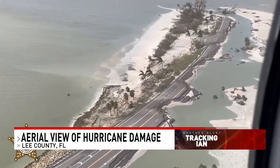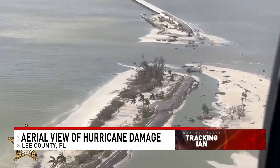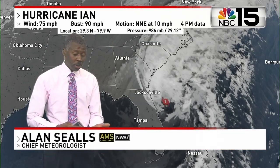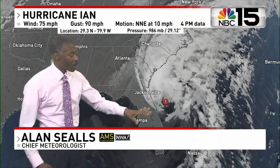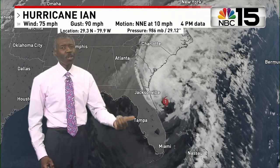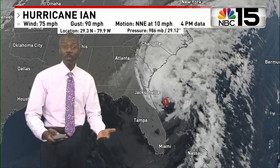Now to the Gulf Coast Chief Meteorologist Alan Sealls for the latest on Ian's track right now. Big damage in Florida, but now Georgia, South Carolina, and North Carolina are looking at a Category 1 hurricane. It's on the low end, but it's still going to be a rain threat. It is going to be a surge threat.